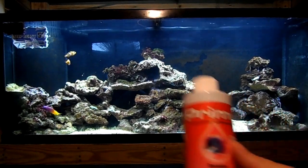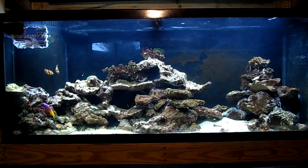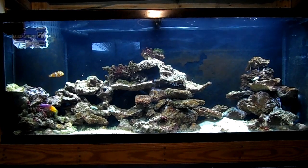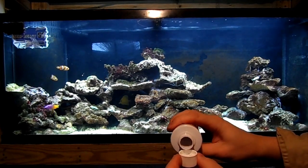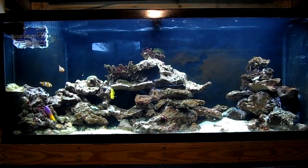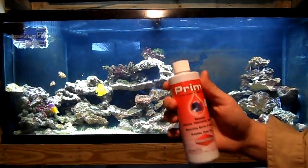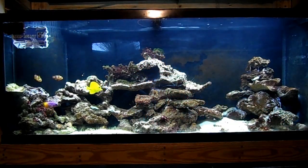There are other man-made ways out there, such as dechlorinators, which take nitrates and ammonia out of your water. This can work permanently and safely, but it's just a band-aid, and you should get to the root of the problem before ever relying on a product such as Prime. Even though Prime is good, it's not fixing it permanently. It's just a band-aid.